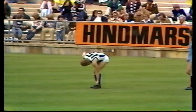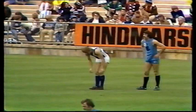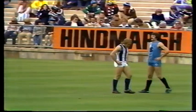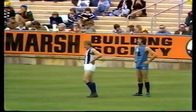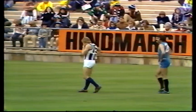The ball coming in there off the boot of the former South Australian Ray Huppets, and North Melbourne continuing this pattern of going direct and deep to the goal square. It looked as though it would bounce through, but great recovery by Malcolm Blight to boot the goal right on the goal line, and North Melbourne at 5-2 leads Sturt 2-2.